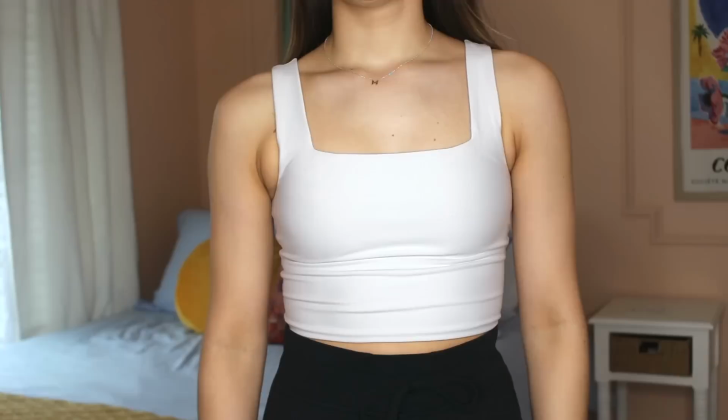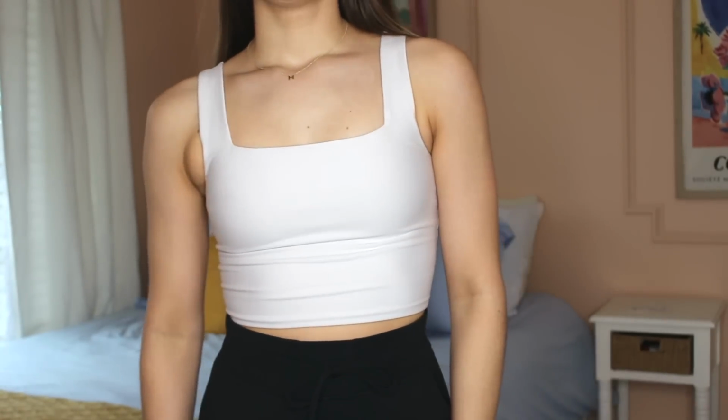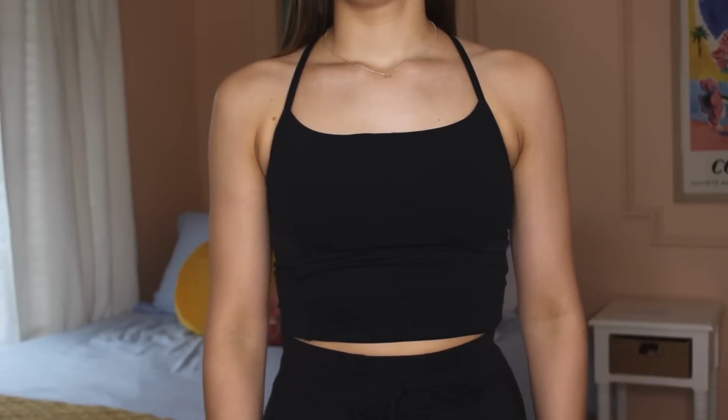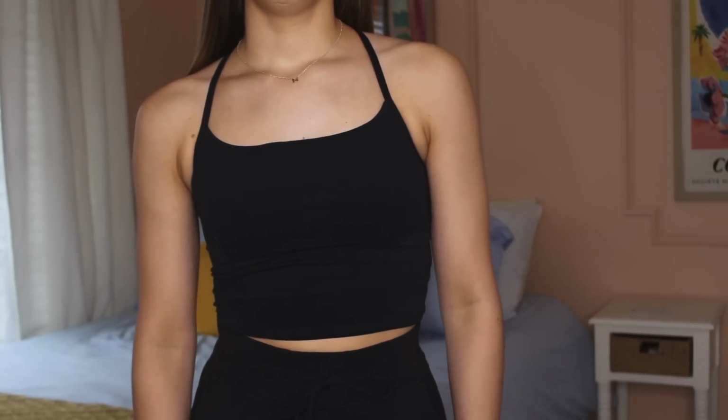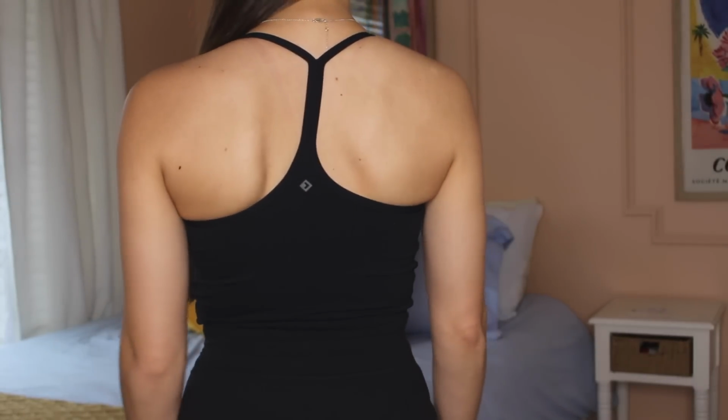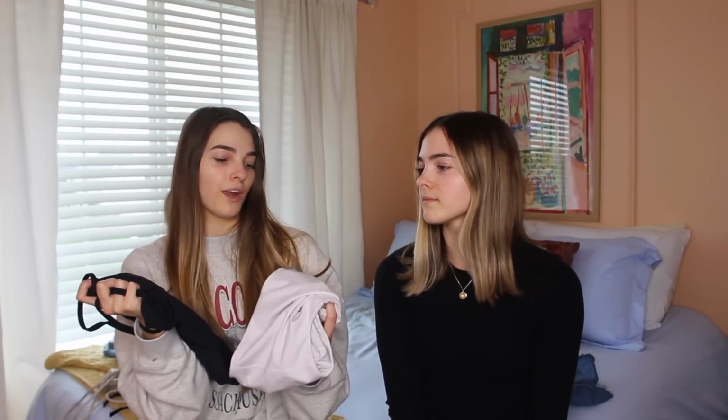So this one's just white. I'm a sucker for a square neck. I do love a square neck. I love this top. They also are padded as well, which is something that I prefer. So I have this one in white, and then I also have this black one here. Again, it also has padding, and I am just wanting to get some more of these. I really like the material. It's very soft. They've washed well, and I am wearing these both probably at least once a week when I'm working out, so I would like to get some more of them.